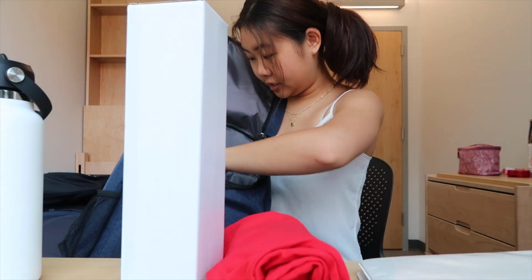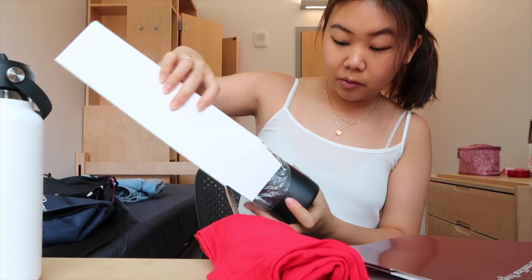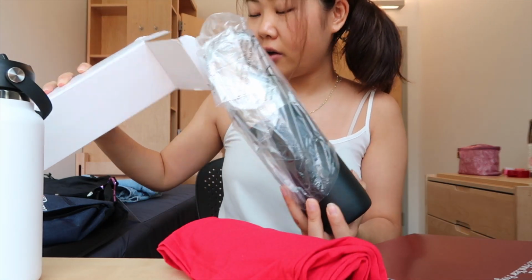Yay! Ooh, what is this? Oh, a t-shirt and then a folder. Okay, let's unbox this box first. Is it a water bottle? Whoa!